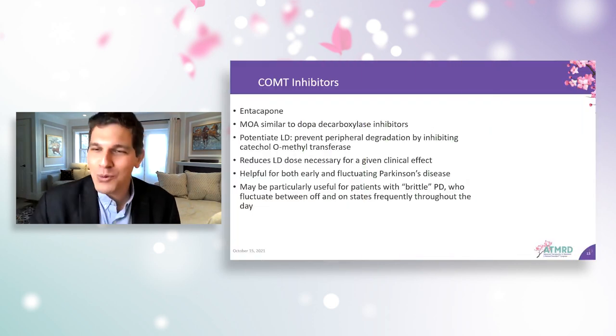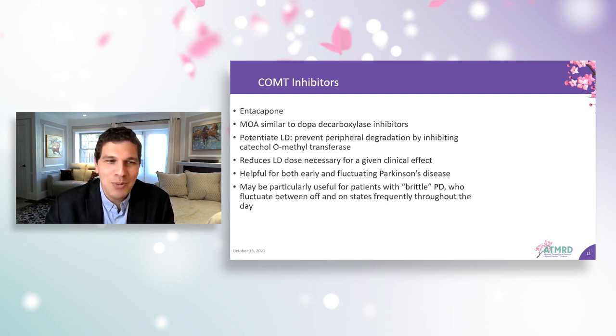Now, let's dive into the world of COMT inhibitors. So let's start with entacapone here. The mechanism of action is similar to a DOPA decarboxylase inhibitor. And what we're seeing here is that it prevents the peripheral degradation of levodopa by inhibiting COMT, right?